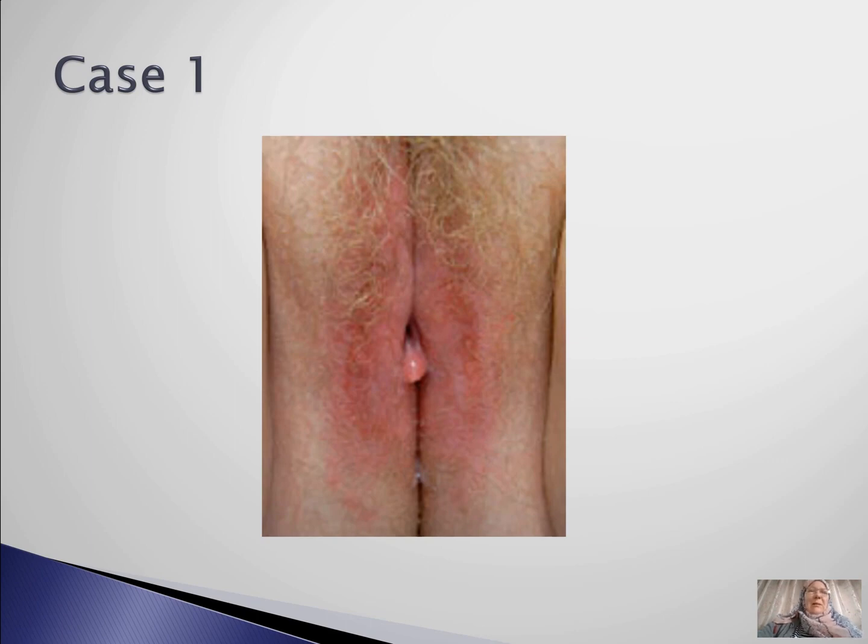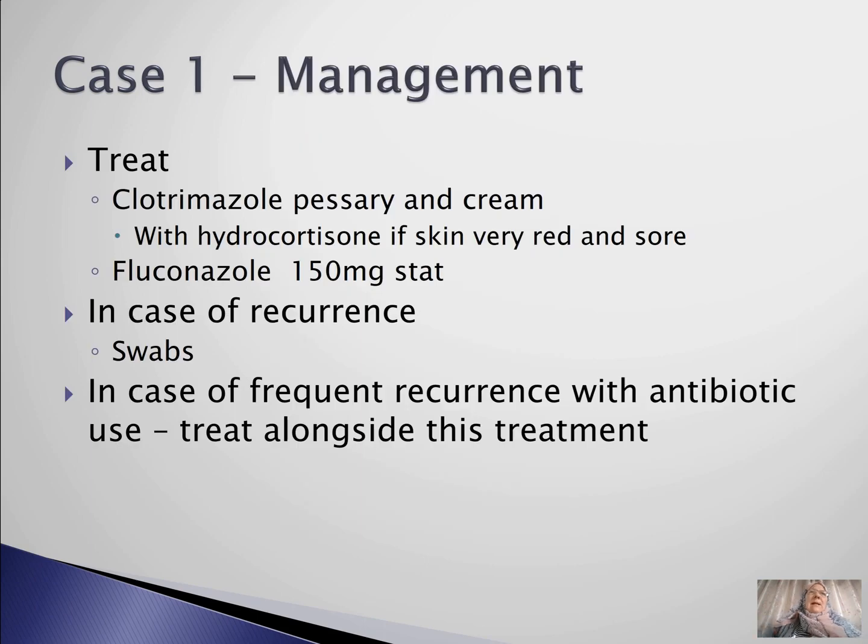So what do you think this might be? It is, of course, vulvovaginal candidiasis. It is best treated with clotrimazole, a pessary, and cream. You might want to use a cream that also has a bit of hydrocortisone in it, especially if the skin is very red and sore. It can also be treated with fluconazole, given as a one-off dose of 150 milligrams.